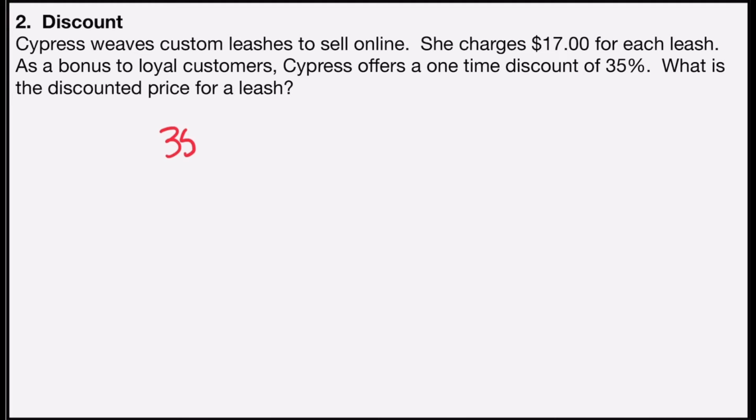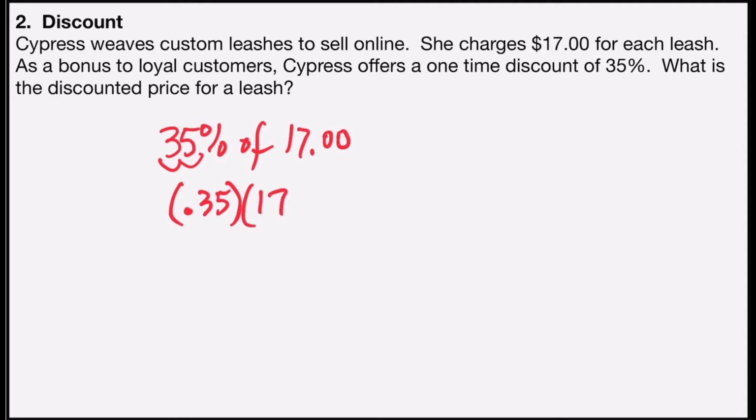I'm going to find 35% of the price, which is $17. So we're going to multiply the decimal form of 35%, which is 0.35, of means multiply, times the $17. So that will find out my savings. If I punch that into a calculator, I find out that the discount on the $17 will be $5.95.